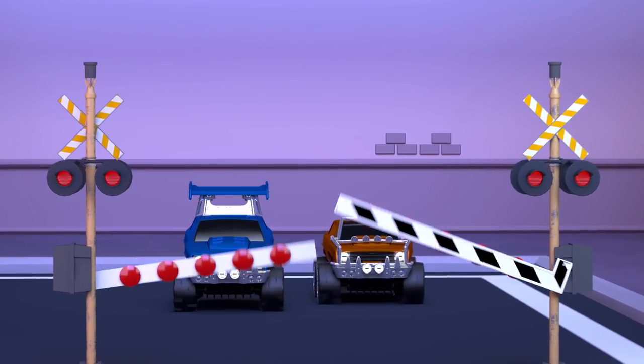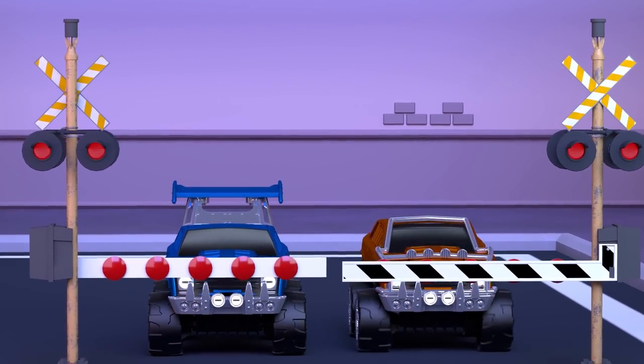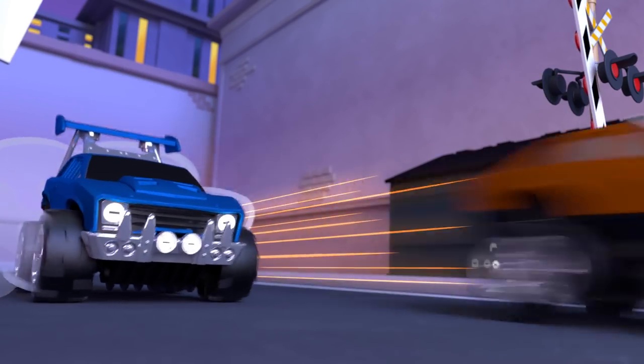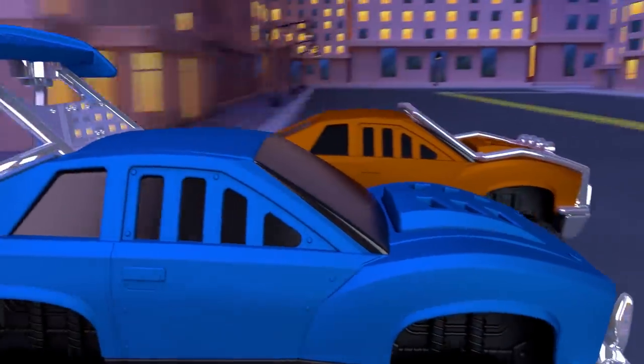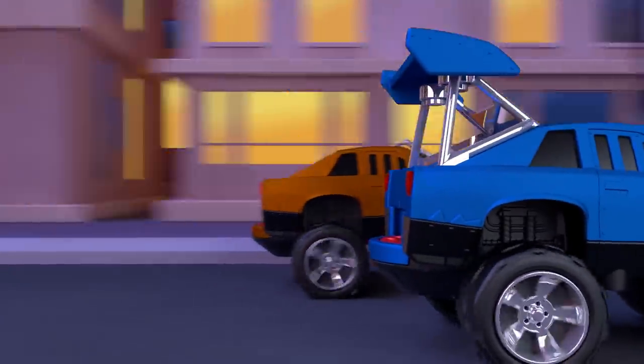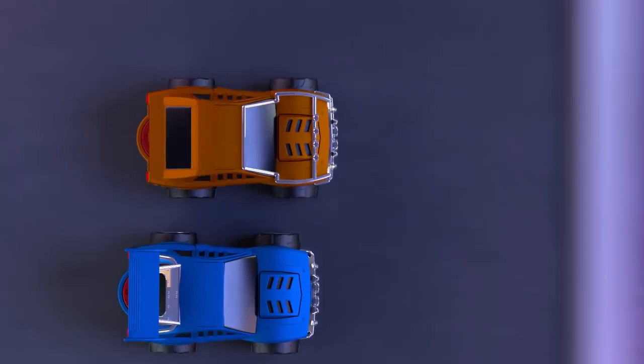Oh, what are they up to? Are they gonna race? Oh, yeah. They're revving their engines. And they're off. They're driving so fast. Whoa, they almost crashed.